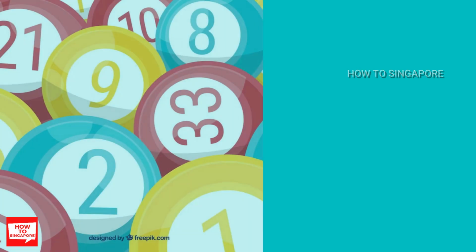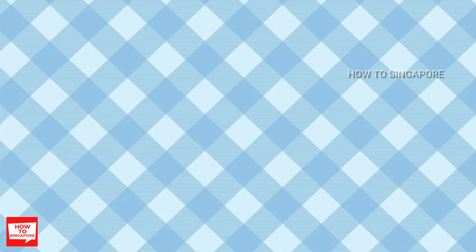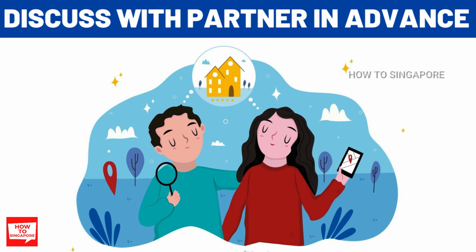So what if you get a bad queue number and the units left over are all like that? Well, with the recent rule, if you had been invited to book a flat but did not do so even though there were units available above a certain amount, then you will be deemed a second timer for a year in the computer ballot, which basically reduces your BTO chances for the next 1 year. You and your partner will need to discuss in advance what are the deal breakers and whether you just want to swallow the 1 year penalty or just pick any units from what's available.